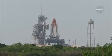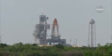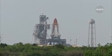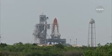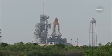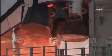T-minus 27 seconds and counting. Endeavour's onboard computers have primary control of all the vehicle's critical functions. T-minus 18 seconds. 15. The sound suppression water system has been activated, protecting Endeavour and the launch pad from acoustical energy. We're go for main engine start. We have main engine start.